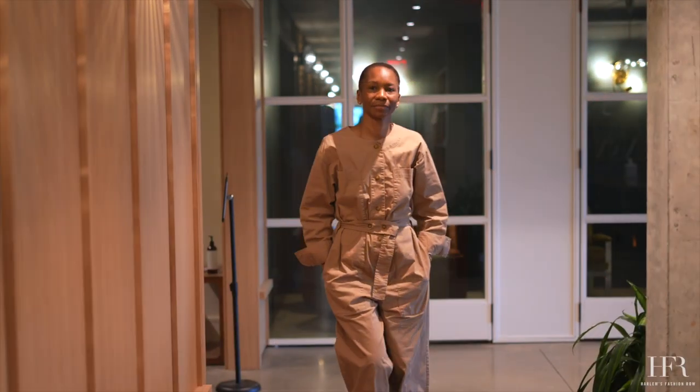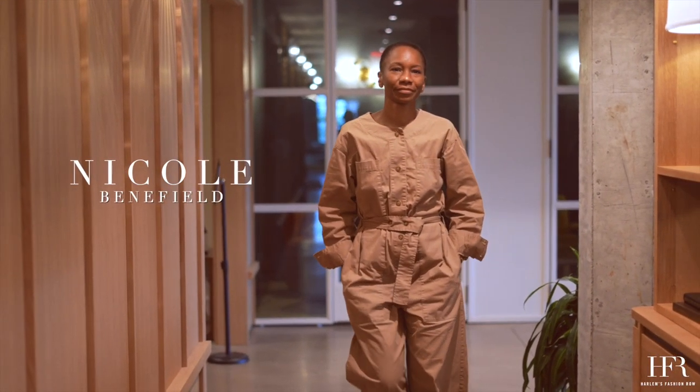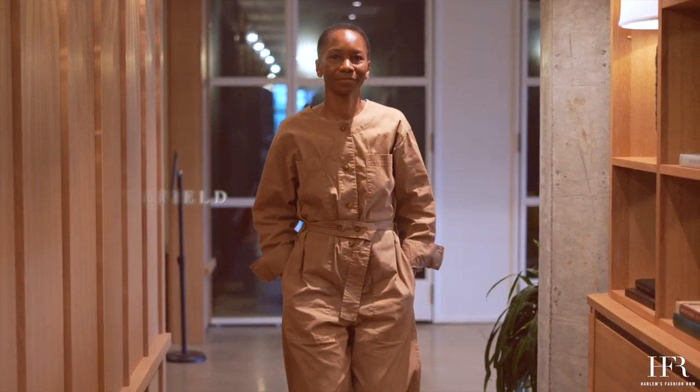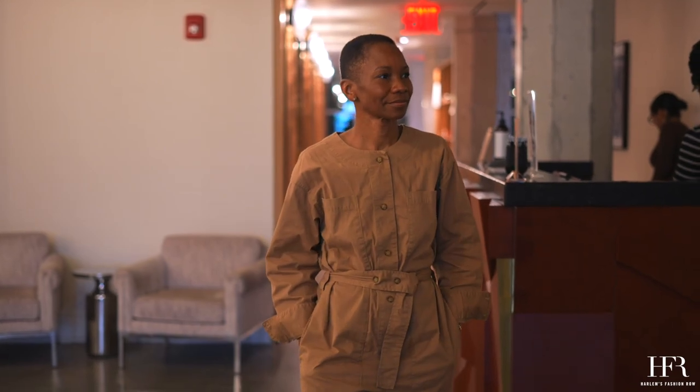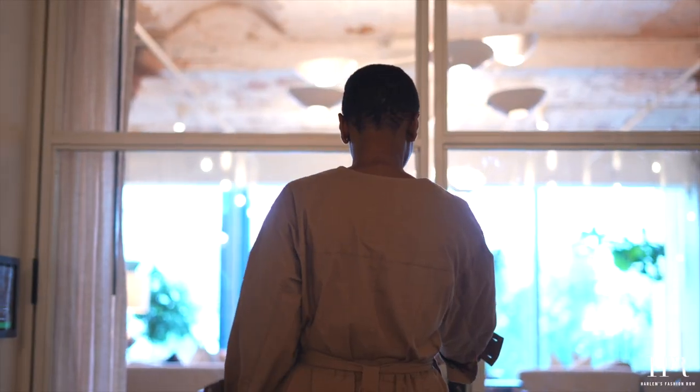I am so thrilled to be here with Nicole Benefield today for many reasons. One, we actually showed her collection in 2022. We also showed her collection this year with HFR. And we actually have a collaboration in store right now with Nicole Benefield at Abercrombie & Fitch, which, by the way, we're both wearing. So we're both modeling for the collection today. Welcome, Nicole.